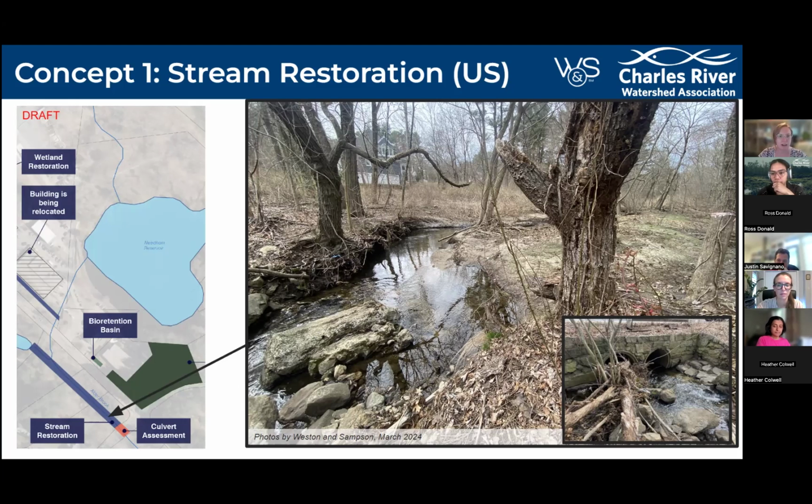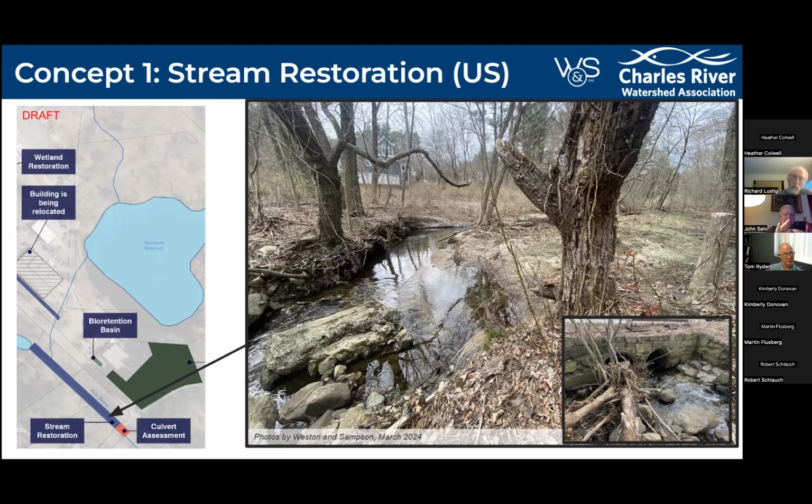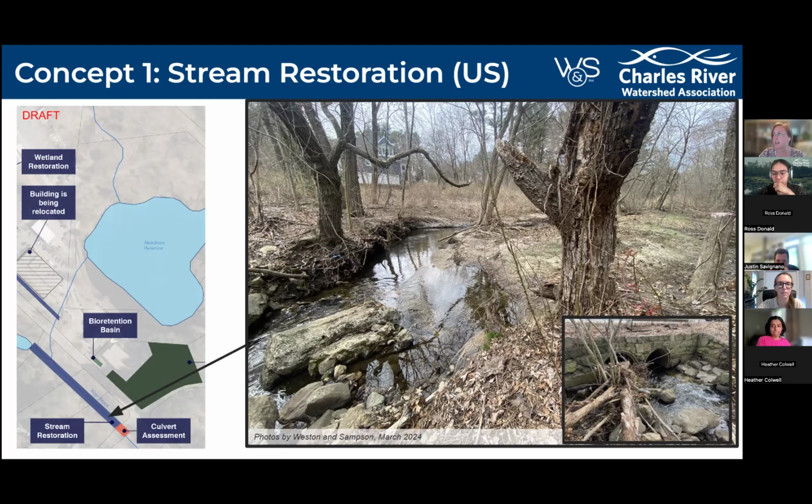And we are aware of the August 2023 flooding that you all experienced, in particular at this intersection. And so this culvert, which you can see on the lower right-hand side, half of it is actually blocked by a downed tree at this point. And so to us, this very much shows that this was a point of constriction and that there was a lot of sediment coming down the stream at this point.